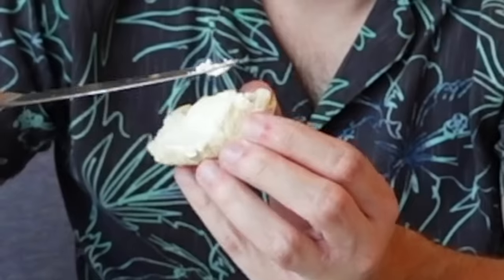Let's quickly try the roll. It's very hard. I feel like a DJ. I'm just gonna rip it. I don't care. Ooh, this is very soft butter. That's a lot. Sorry.